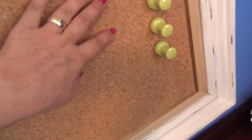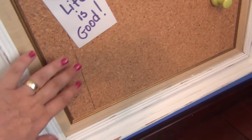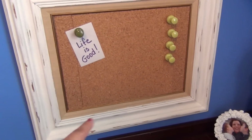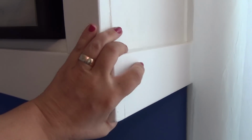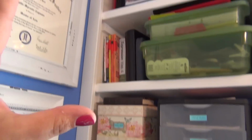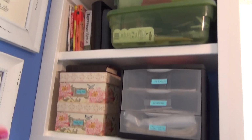And then I glued some cork over it with a spray glue, you know, the cork tiles. So now I have, and yes, life is good right now, a memo board where I can tack whatever. This is also one of those bookcases that is entirely affixed to the wall. So, I mean, you can't just hang from those things. They are not going anywhere.